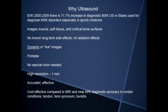Why ultrasound? The first thing is, between 2000 and 2009, there was a 71.7% increase in diagnostic ultrasound alone in the United States, and most of this was done in sports medicine. The reason is, it's easy to image muscle, soft tissue, and cortical bone surfaces, not exactly the bone as well as X-ray, but cortical bone surfaces. And it's not known to have any long-term effects and has nil radiation effects, so it's easy to do in the office, and you can see static and dynamic images live.